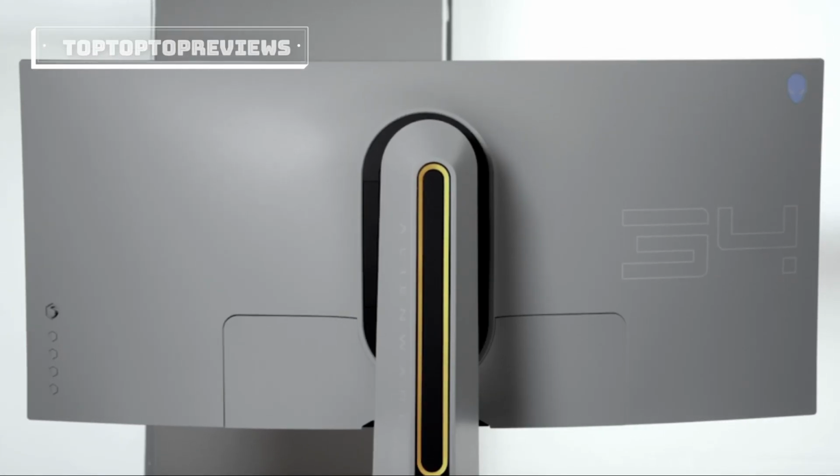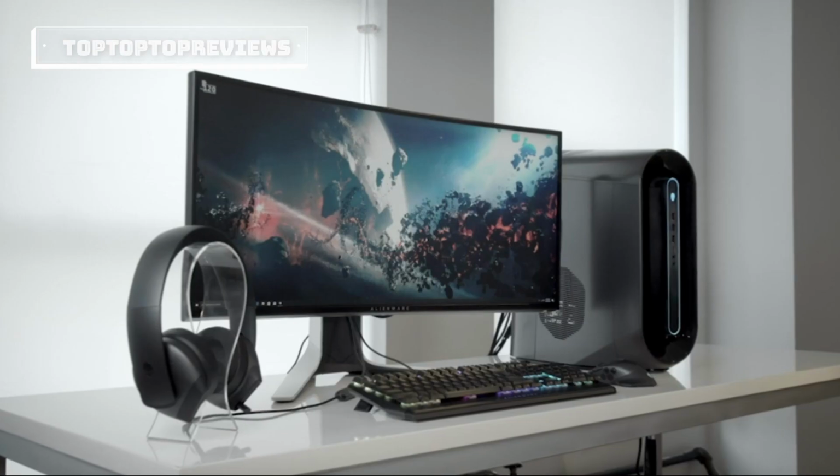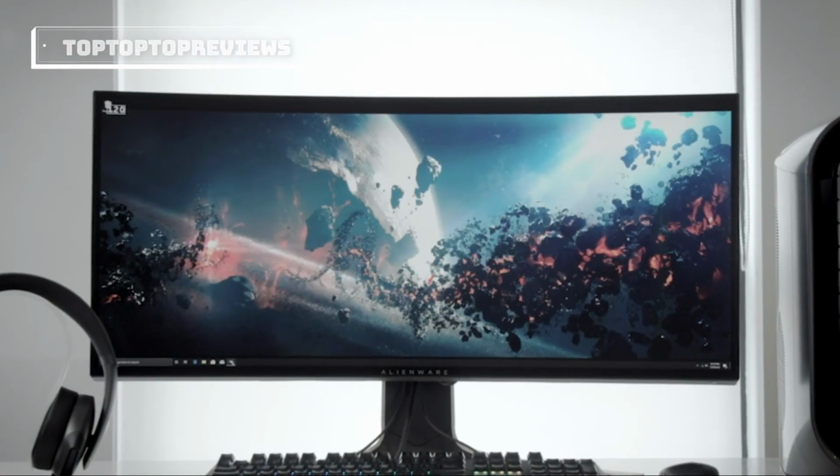Another really important feature of both of these Alienware monitors is variable sync. As a graphics card is ready to push out a new frame, the monitor will wait for that frame and then display it all at once. So that way, you just have a crisp, clear image all the time.